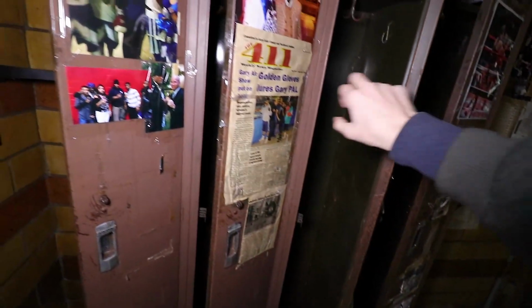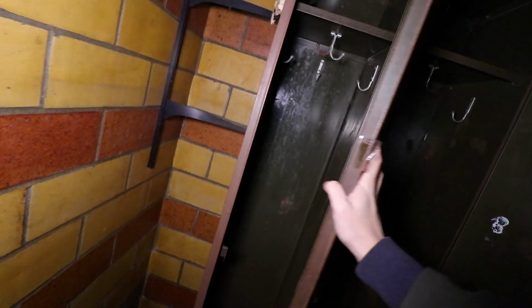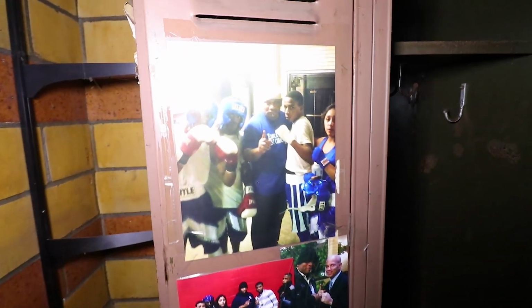Here's their lockers. Nothing in them. Do have some pictures though. Probably some of the people that trained here.